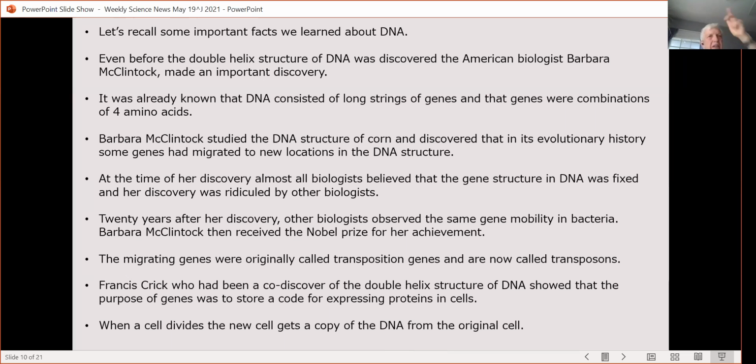And Crick showed that if you took 3 consecutive amino acids, they would provide you a code that would tell you what kind of protein should be made. When a cell divides and it gets a copy of the DNA, that DNA would read off the code, the sequence of A, C, T's, and G's, and tell the cell, hey, here's the proteins you need to make in order to function properly.